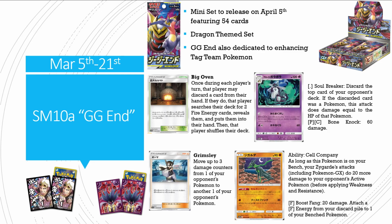Grimsley is a supporter card, which says, move up to 3 damage counters from one of your opponent's Pokemon to another of your opponent's Pokemon. This sounds like a terrible supporter to me. You have that small bit of control, but it really is a small amount of damage that you're allowed to move around. And we already have Spell Tag for Psychic decks if you want to have more control. This is obviously more fluid, but I think overall this isn't too strong.